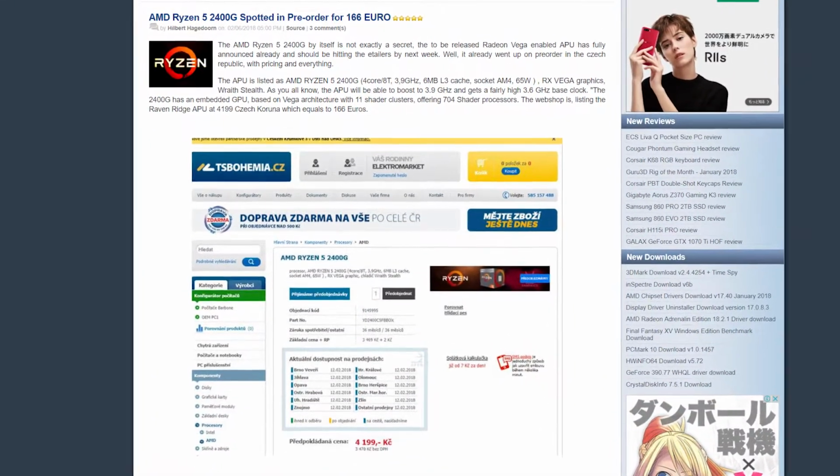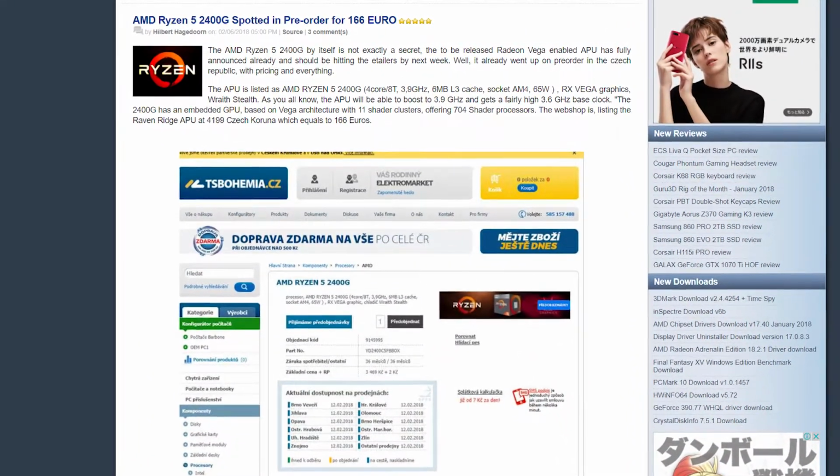It seems as though we're getting closer to some more tasty releases from AMD. AMD's latest Raven Ridge APUs have been spotted up for pre-order on some random Eastern European tech website. Now the part that's been listed is called the 2400G, which is the higher end of the two CPUs.